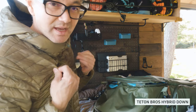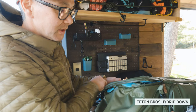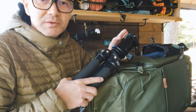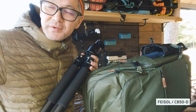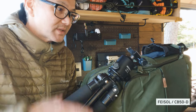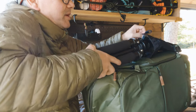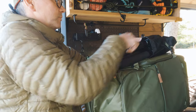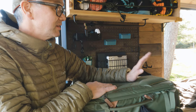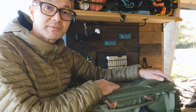I did have this down jacket in here, but I've recently put it on because it got a little cooler earlier. And in the side, I've been packing this old Fiesel tripod. I'm not sure if I'm gonna be in the water today, so I wanted something a little more stable for the job. And of course, that sits right inside my tripod pocket. And I think that's about it. I'm just gonna pack all this stuff up again and maybe just chill out for a bit.